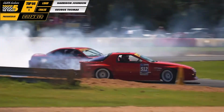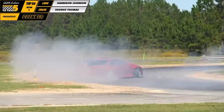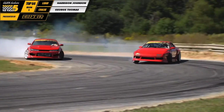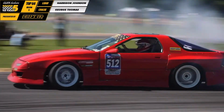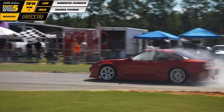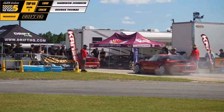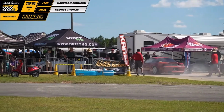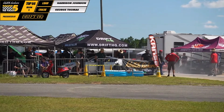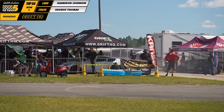A little shaky there, but George Thomas going to try to reel him in as they make their way through the second outer zone and flick it into the third and final outer zone. Low correction there by George Thomas causing them to fade back. Overall, pretty good lead run from Harrison. George Thomas not really maintaining a consistent proximity through the track, but doing a good job following. I did see some left foot brake in there. At least I thought I saw the wheel locked up when going around the third zone. Yeah, I can confirm I saw that as well.